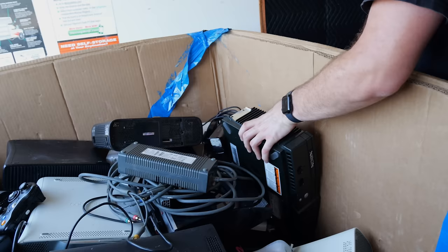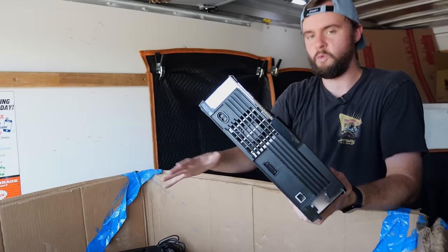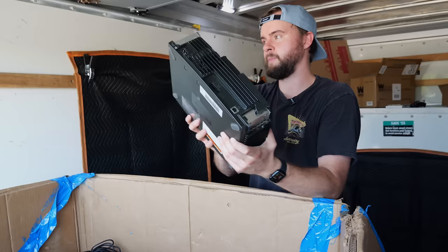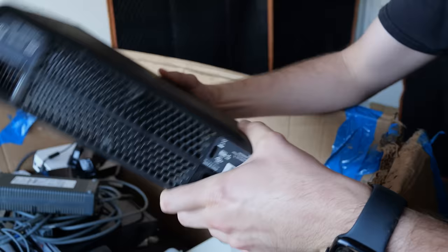Dude, we have an OG Xbox. Oh my gosh. What happened to that? I'm really hoping the consoles at the bottom do not look like this, because 900 pounds of weight is in here. So that means the consoles on the bottom have a lot of weight on them. I'm hoping they don't look like this. We're about to find out. So far, most of them look decent. And dude, we got a refurbished 360 here. Look at that, refurbished 2009. So I don't know, it's probably a Jasper as well. That's nice.